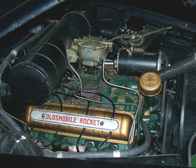Topic: 394. Bore was up to 4.125 in (104.8 millimeters) for the largest first-generation Rocket, the 394 cu in (6.5 L). 394s were produced from 1959 to 1964 and were available on many Olds models. Most 394s used two-barrel carburetors. Power was up to 315 horsepower (235 kilowatts), even though compression was down a quarter point, to 9.75:1.